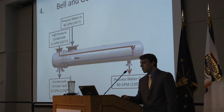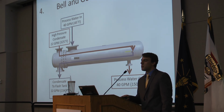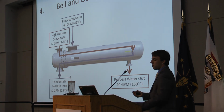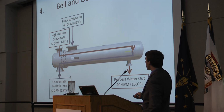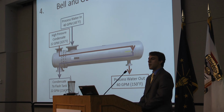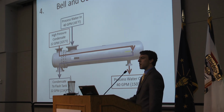However, on the subcooled heat exchanger, I contacted Bell and Gossett, or Hydronic and Steam in Evansville, and talked to a salesperson there, and he gave me a few options, including this heat exchanger, and I did size it to lower the temperature from 325 to 154 degrees Fahrenheit. There's 40 gallons of processed water that need to be used per minute, and yeah, I did find a supplier, but I didn't find someone to actually install the system.